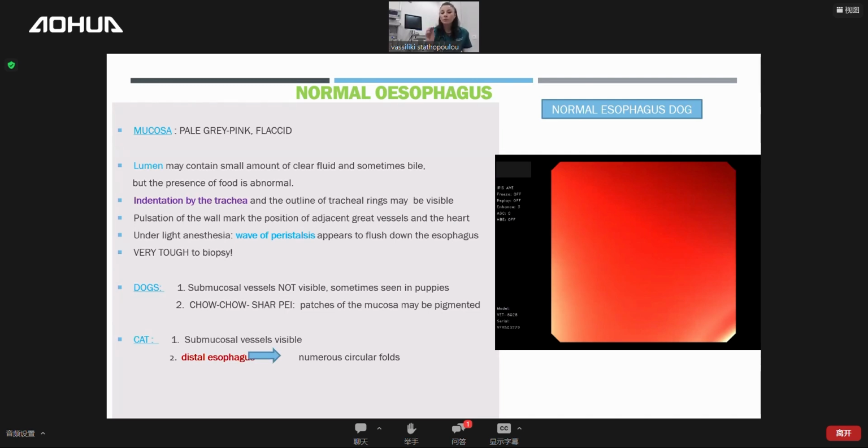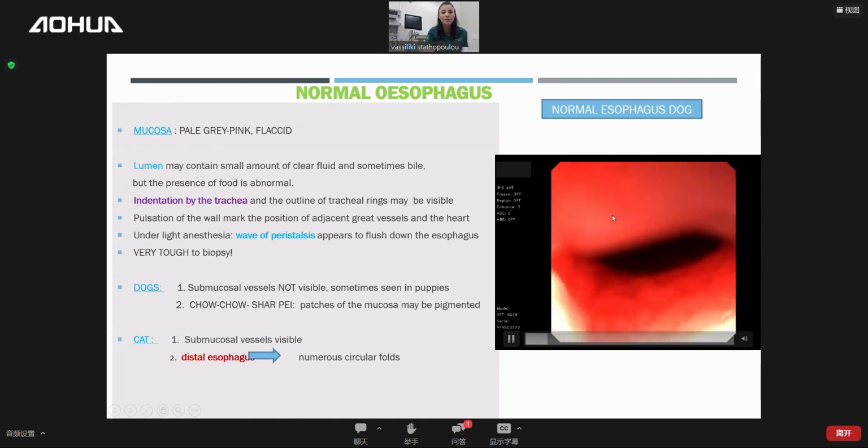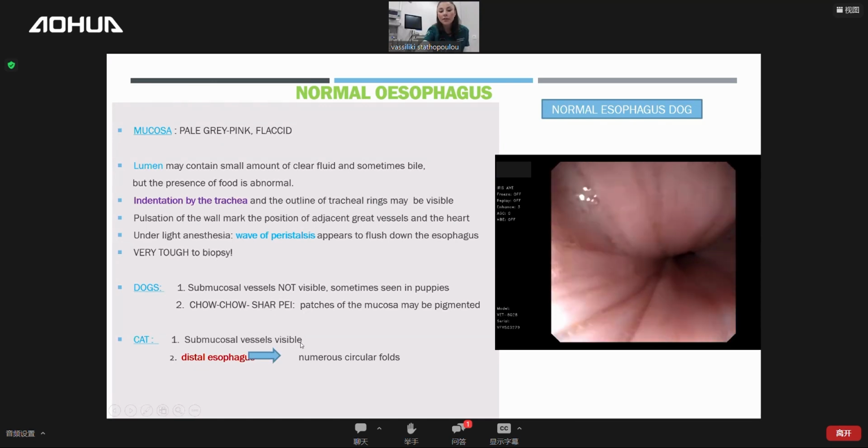So the pulsation of the wall marks the base of the heart, where you are adjacent to the great vessels and the heart. You can sometimes see the wave of peristalsis. And in dogs, the submucosal vessels, this is a dog, the one that I've shown you here is a dog. The submucosal vessels are not visible, as you may see, and I'm going to show you a cat, you will see the difference, except if the patient is a puppy. In some Chow and Sharpei breeds, you can find pigmented patches just as in their tongue, and this is not pathological, okay? And in the cat, we have submucosal vessels that are visible, and also in the distal esophagus, we have circular folds. I'm going to show you.